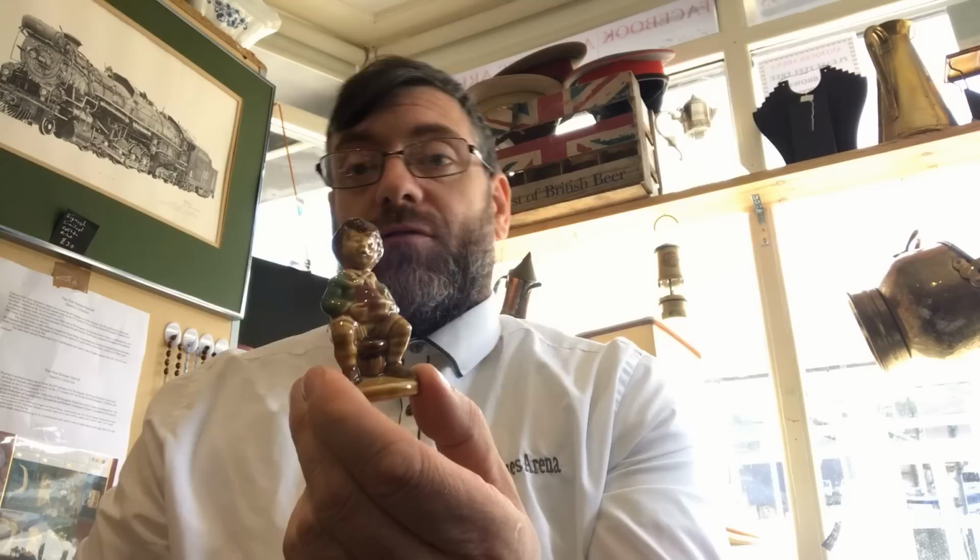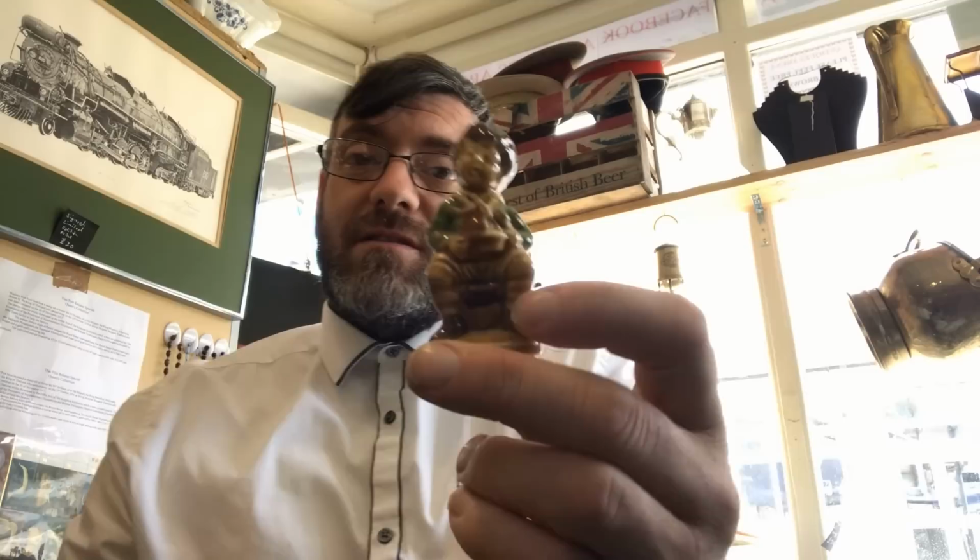It came in for 20 pence. I wasn't going to leave it there for that, but what's it worth? It's probably worth about £8, somewhere around there. It's not worth a fortune, guys. £8 to £10 in the shop there.